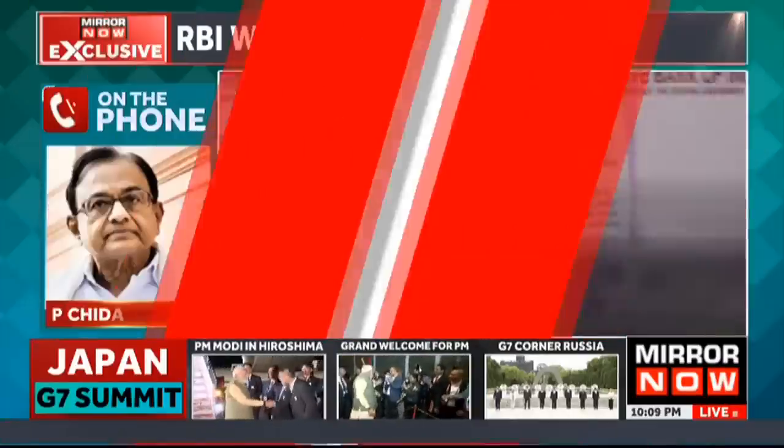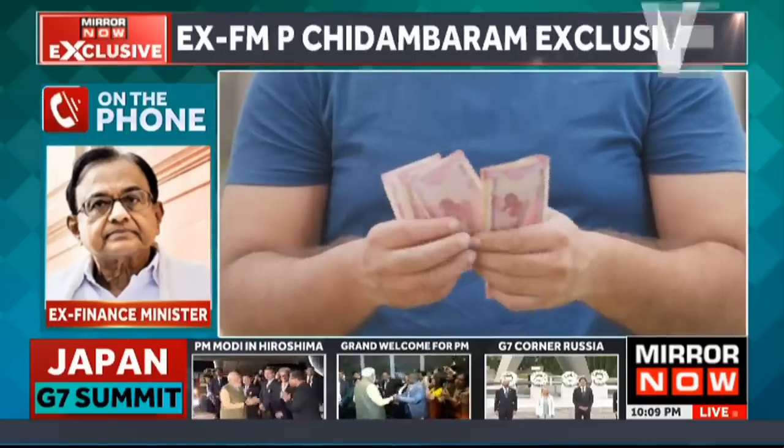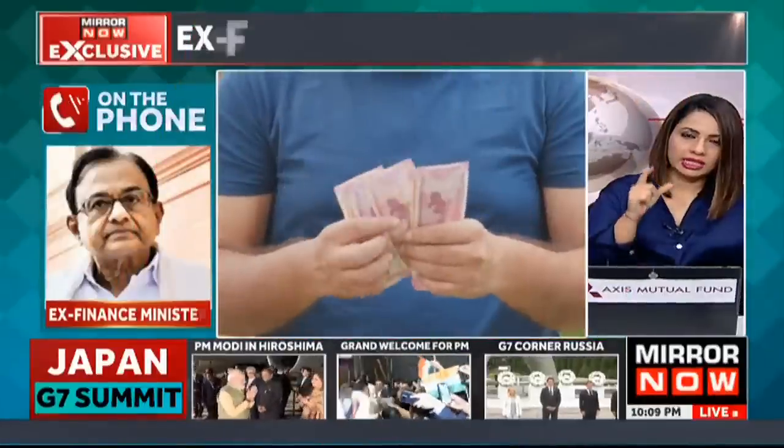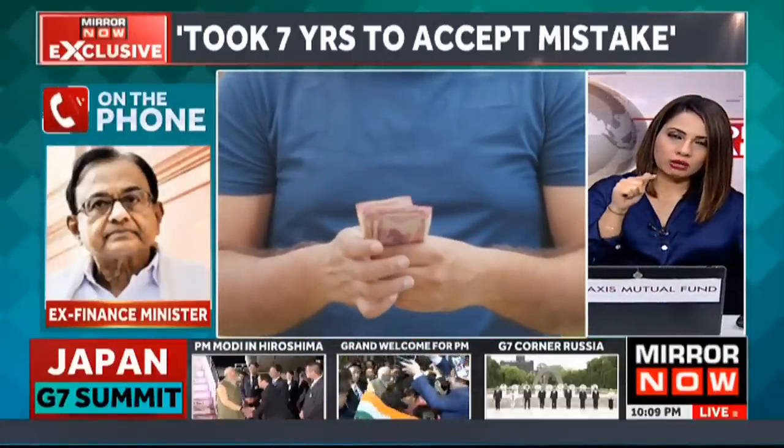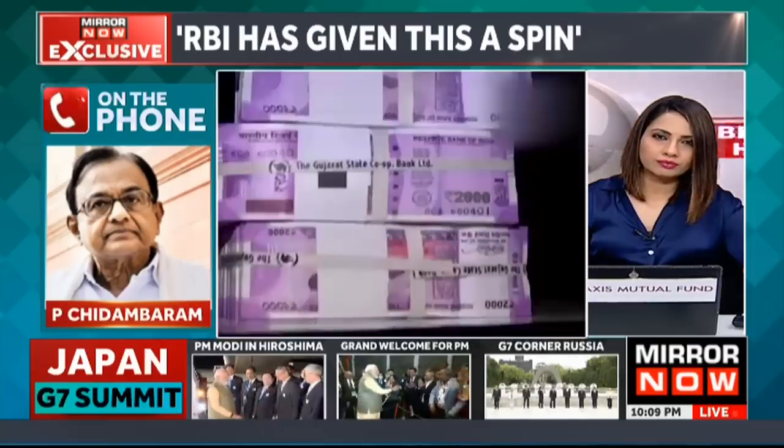Mr. Chidambaram, effectively, after 30th September, 500 rupees will be the highest denomination that we will see in the country. Is that enough for an economy of our size with the level of cash in our economy right now?